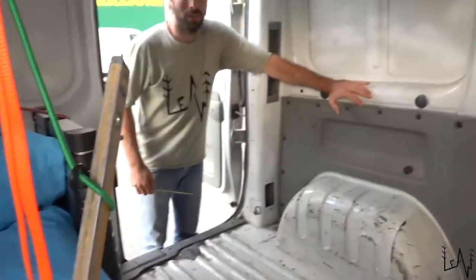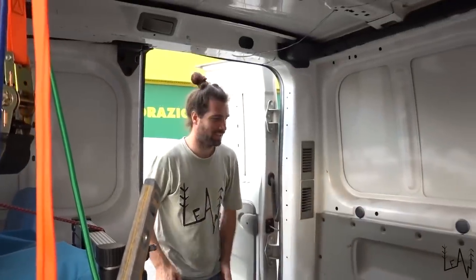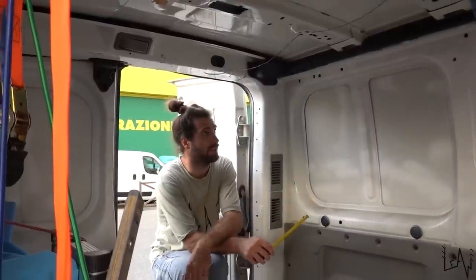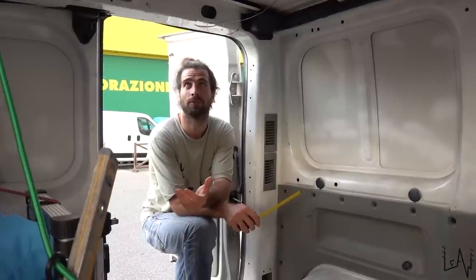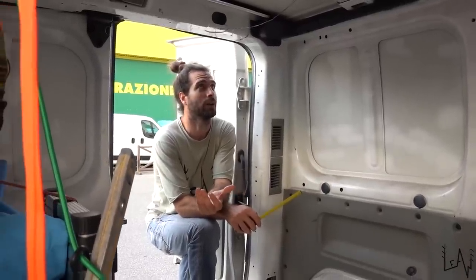We are getting some measurements inside our van because we will start buying some wood. You need to start from somewhere. We are in the moment where you ask yourself where we should start. We have no idea. We have never done something like this before. But you know us, we will figure it out day by day. We will make some mistakes, probably. We will make a lot of mistakes, but you need to start doing something. Otherwise you will stay stuck without knowing what to do.